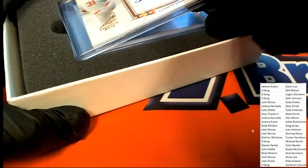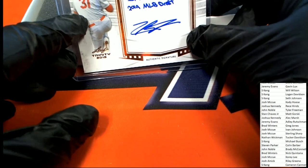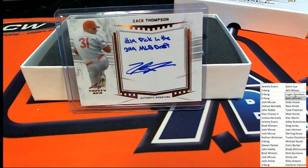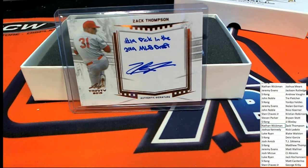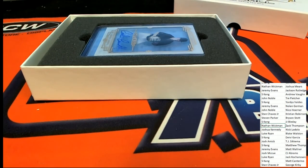Hit number 1 is going to be a Zach Thompson. And love these inscriptions. What a great rookie card to have there, Zach Thompson. Zach Thompson for Nathan W. That is hit number 1 out of the break, all that ink. Very nice inscription. Number 19 pick in the 2019 draft. Zach Thompson coming out of the rib.